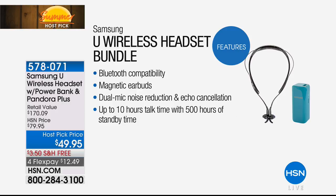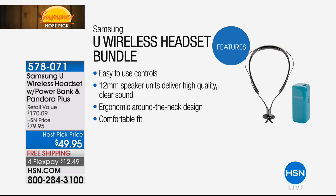$79.95. $30 off for host pick, free shipping and handling for host pick, and four credit card payments if you're using a debit card, credit card, or PayPal. Four flex pays under $13.